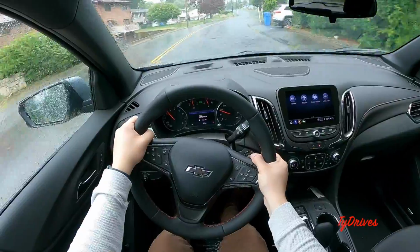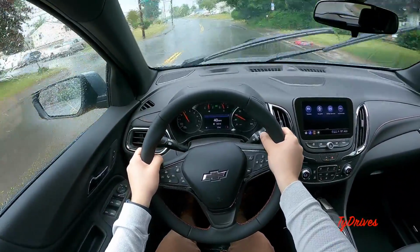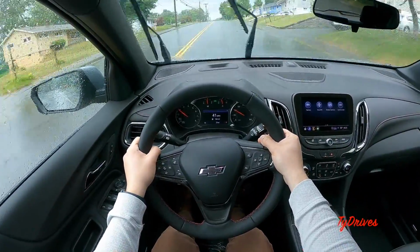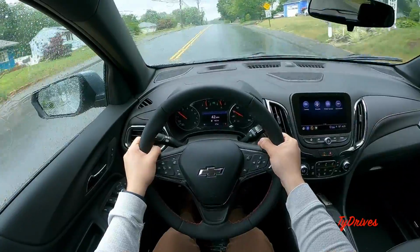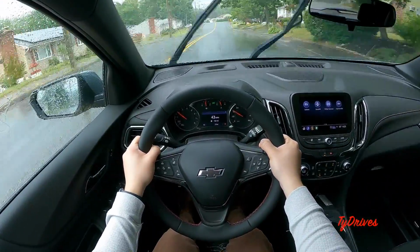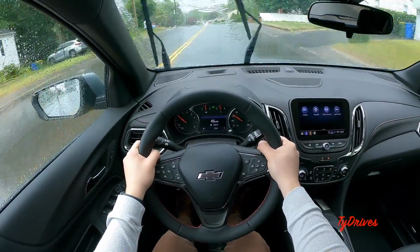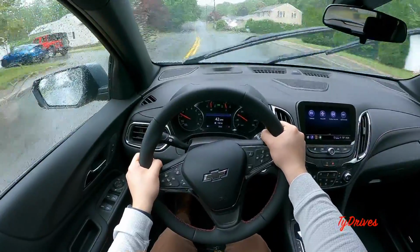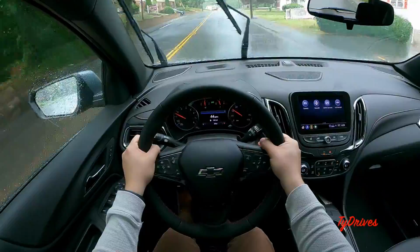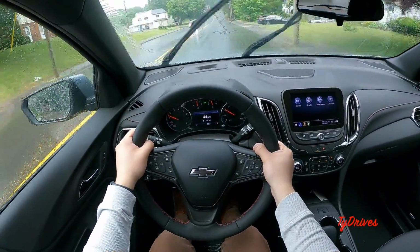So yeah, throughout the video we'll get a couple of things accomplished. I think we'll have a pretty good idea of what the Equinox is all about by the end of the video. We'll get an acceleration test, and then towards the end of the video, we'll get a suspension torture test, so we'll really get a good idea of what this Equinox is like to drive. We'll also get some driving clips in there at some higher speeds, 45, 50, maybe 55 miles an hour, so you all know what it's like at those speeds.